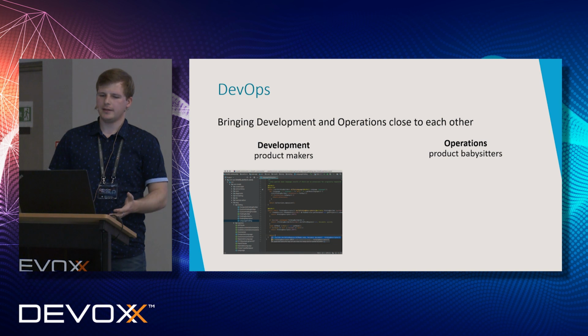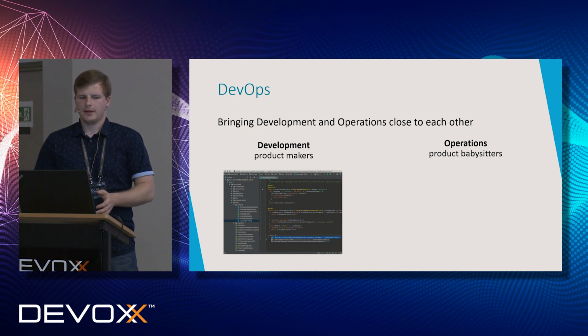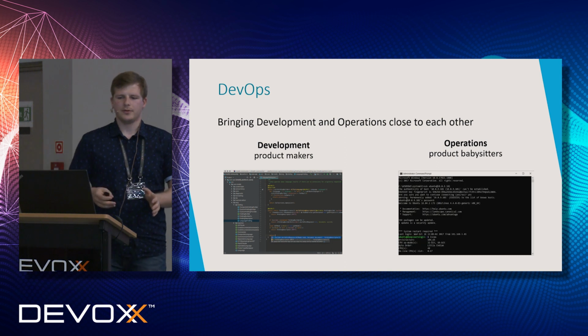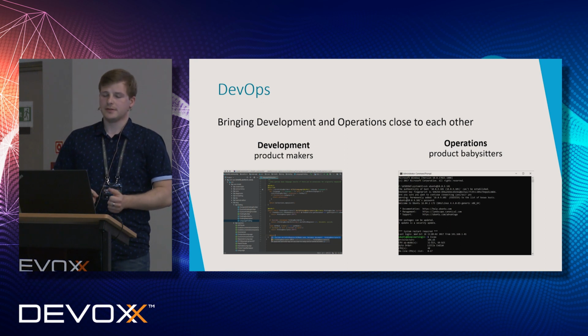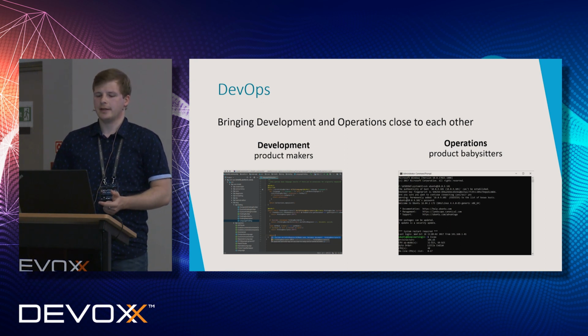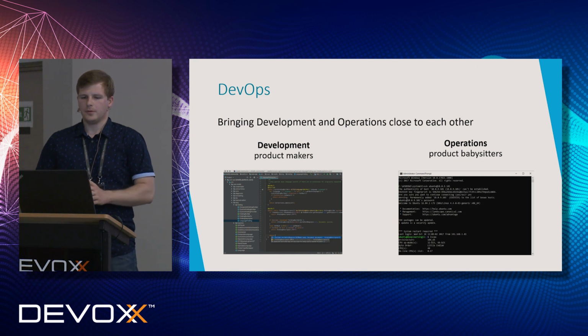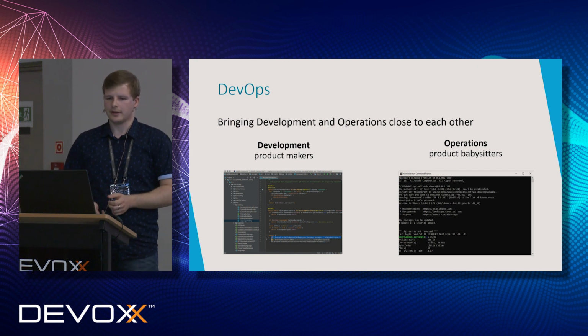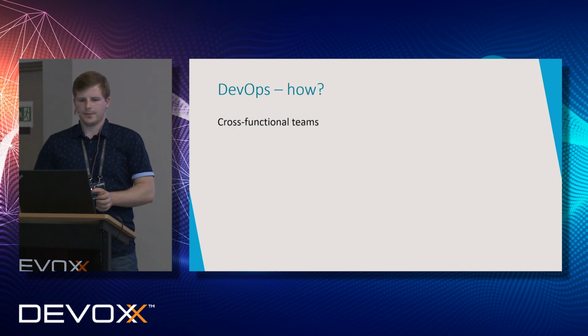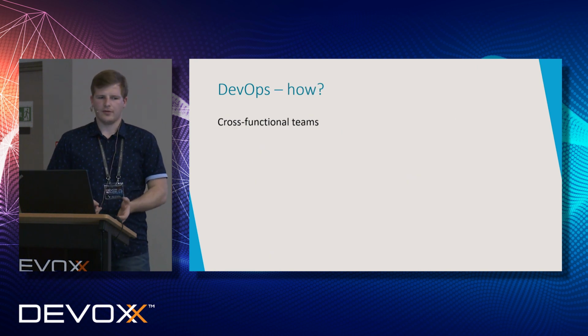And operations are those people who take care of the product after its birth. So when it's created, they just take care that it works correctly. They probably spend more time with the console, monitoring some servers. And here we have administrators, security guys, network guys, and other people who take care of the life of the already born product.